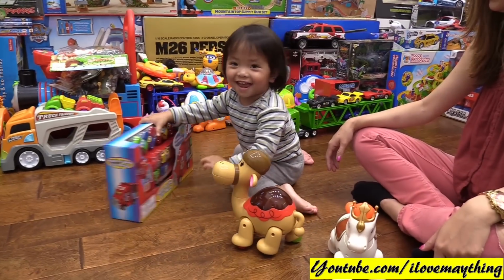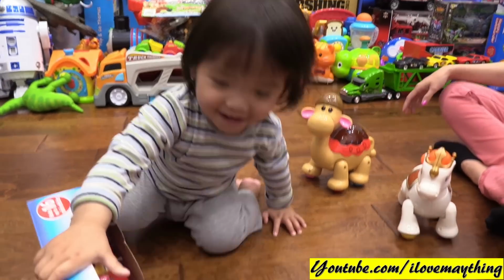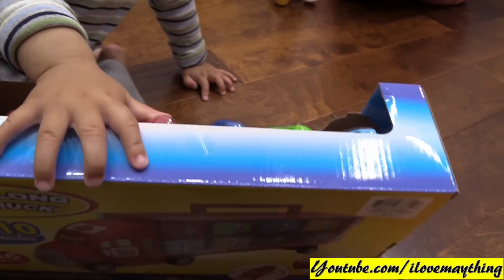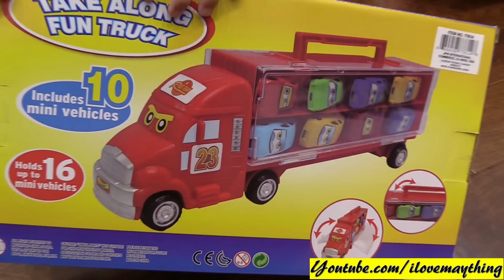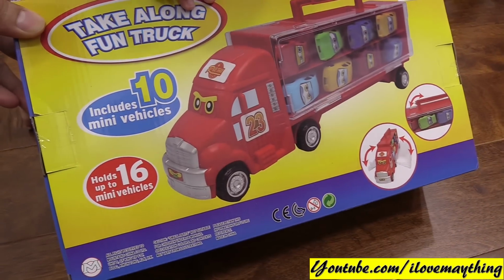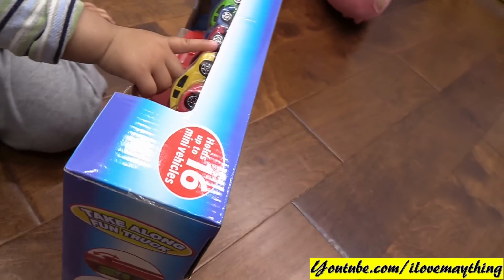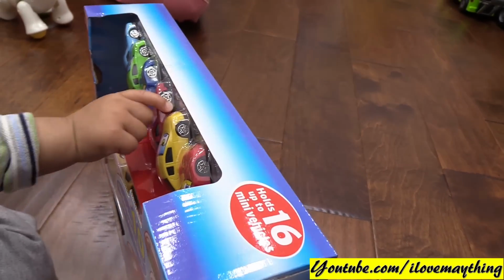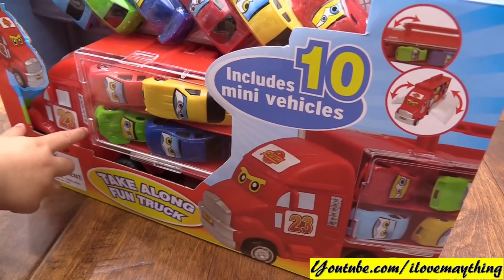Hey, baby boy Marxlen, you want to unbox that? Yeah? What is that? Wow, a toy truck with cars. Includes 10 mini vehicles. It can hold up to 16 vehicles. Yeah, toy cars. That's awesome. Take a long fun truck.